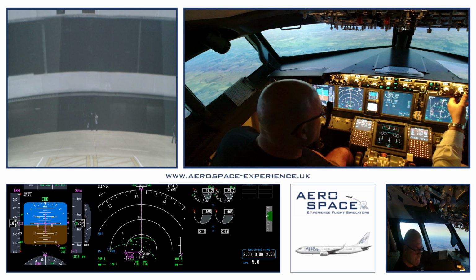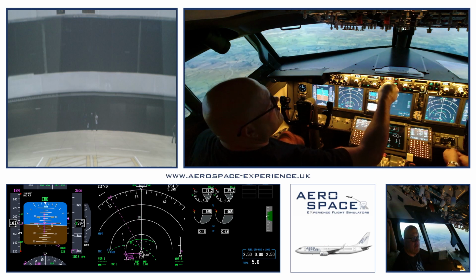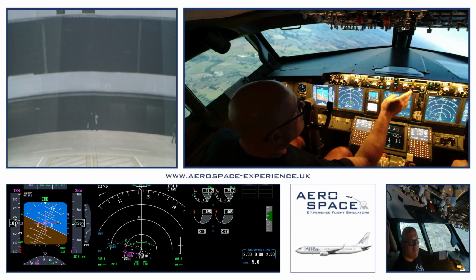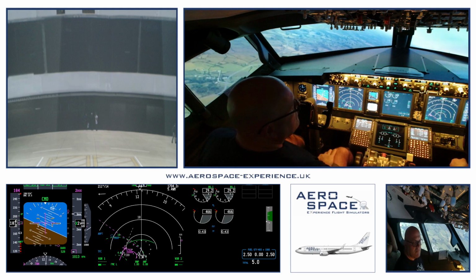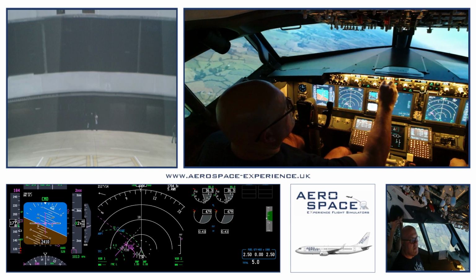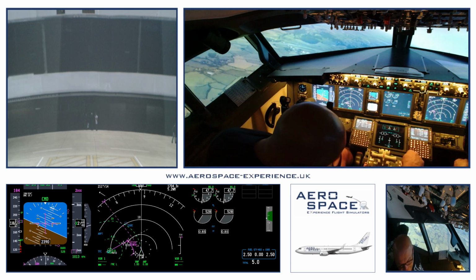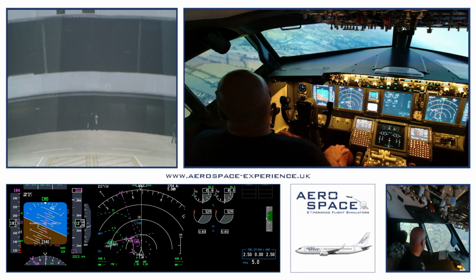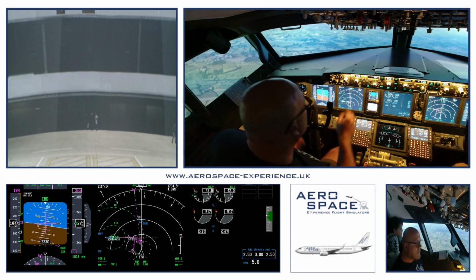Okay, make a left turn heading 070. And we can see we're actually going below the glide now, so what we'll do is we'll go VS 500 feet. Just slow it right down. You can keep the left turn 050. And we'll go flap 5. We'll get scarily close now. Remember to bring the speed back to the flap 5 limiting speed.